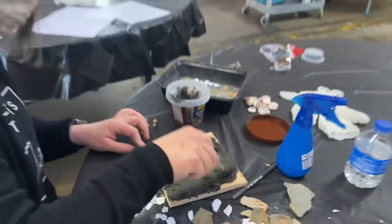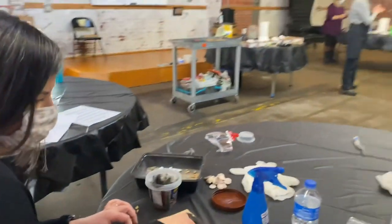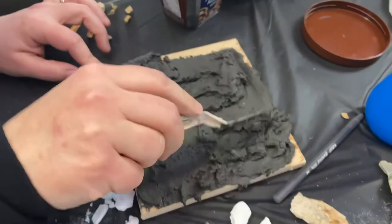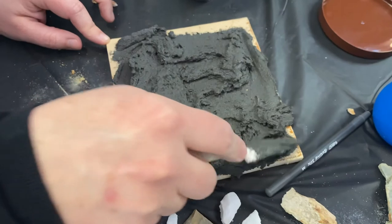You need everybody's attention. You're going to work on the sides of the sand on it. Everybody got that? And when you put it on, scratch it in a little bit.